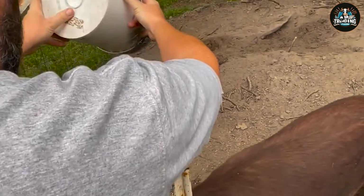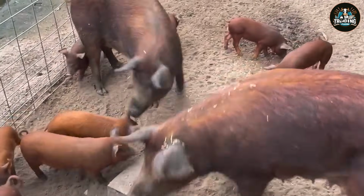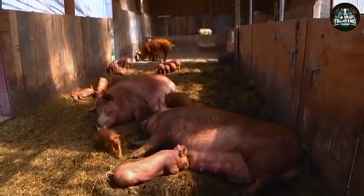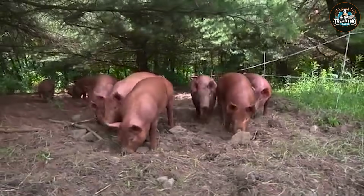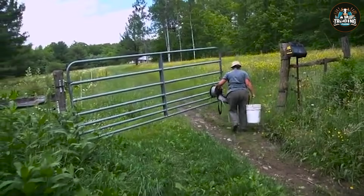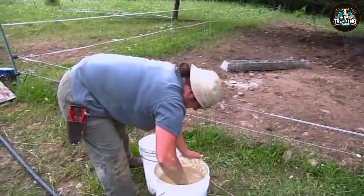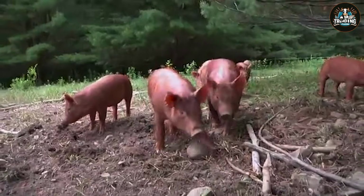Durocs thrive on a balanced diet that fuels their growth and enhances meat quality. These pigs grow from birth to a remarkable processing weight of 250 pounds in just 3.5 months. Farmers ensure their diets are diverse and nutritious, typically including grains and vegetables, avoiding meat products to keep them safe from infections.